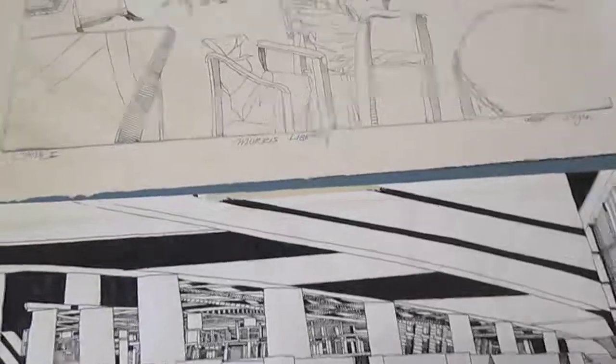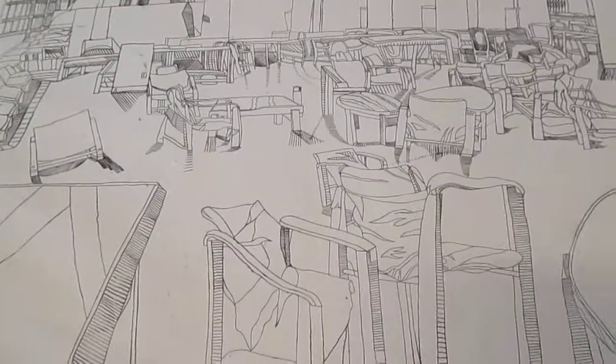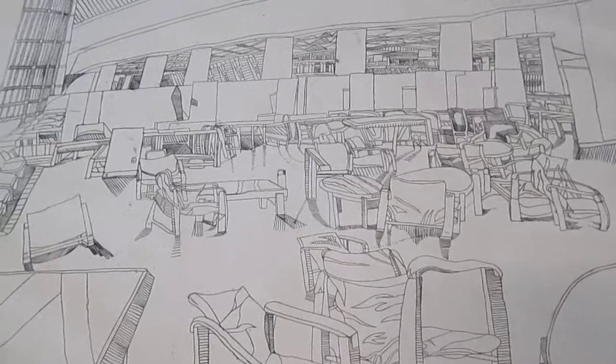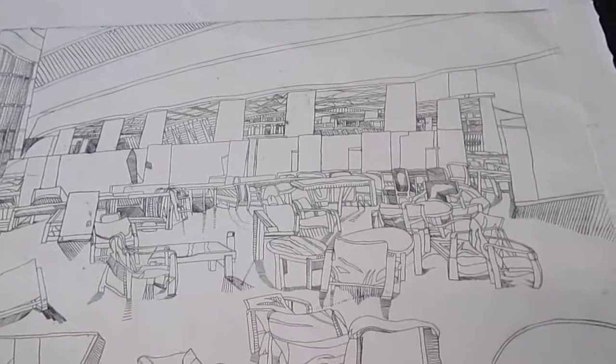On to the etching. I hand copied the drawing onto a zinc etching plate, which I then tooled through the asphalt ground. And then acid etched it, nitric acid, and this was the first state.